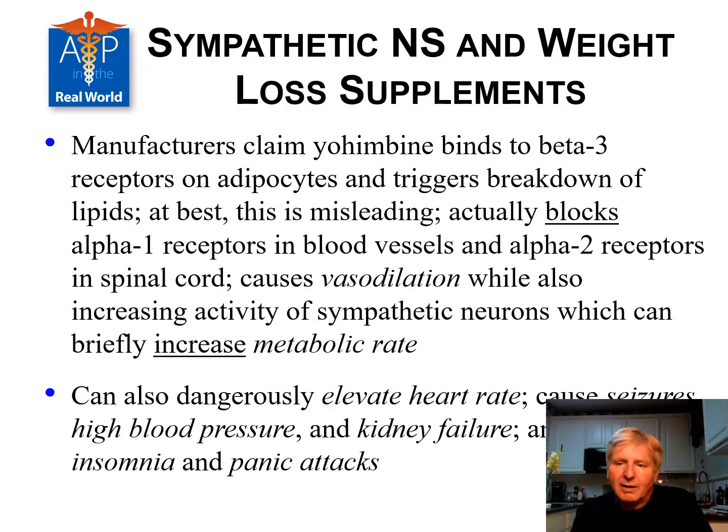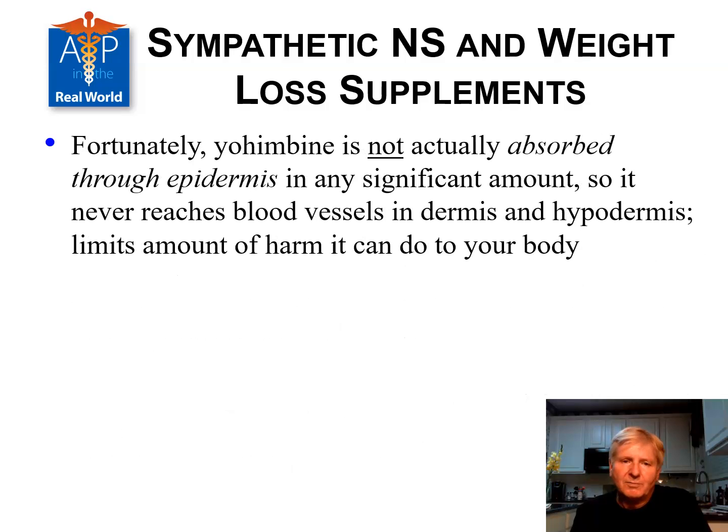And that can dangerously elevate the heart rate. It can cause seizures, high blood pressure, kidney failure, insomnia, panic attacks. The good thing about it is it's not absorbed very well through the epidermis, so it really never reaches beyond the blood vessels in the dermis and the hypodermis. So that's how it limits any amount of harm it can do to your body. But it's not effective either, because if it doesn't get into the whole of your body, it's not going to have its advertised physiological effect.